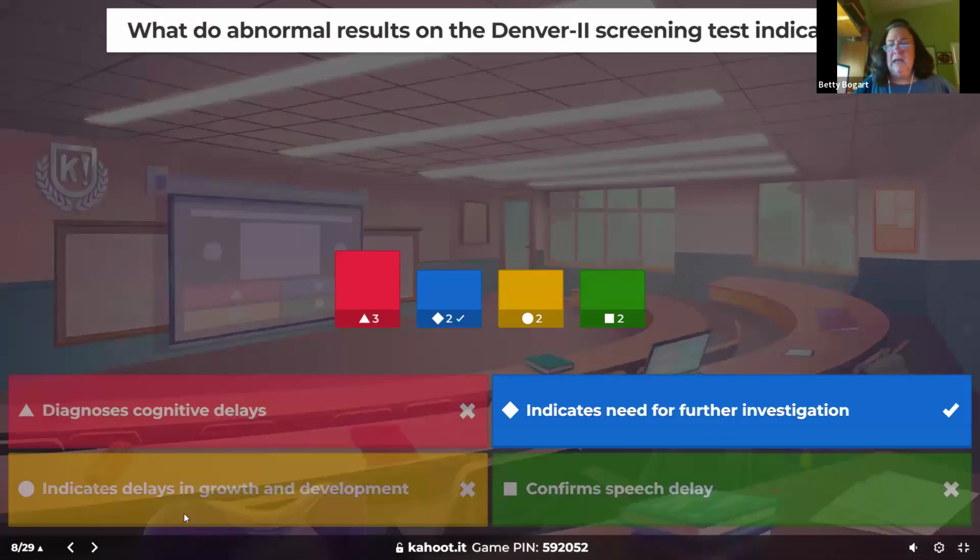What do abnormal results on the Denver 2 screening test indicate? It doesn't diagnose anything, but you need to get the child further evaluated. And then they can institute, what do they need to do? Speech, physical, occupational therapy.